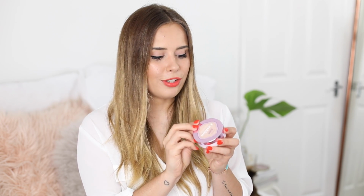But in addition to that, I did pick up a couple of old favourites from L'Oreal. These were ones that had dried up in my makeup collection. Lots of you will remember this one. It's the L'Oreal Nude Magique Cushion Foundation, and I love this so much.